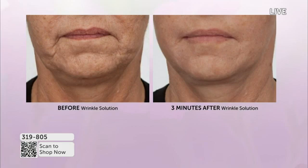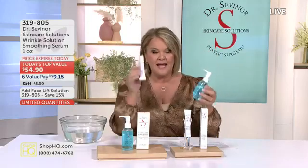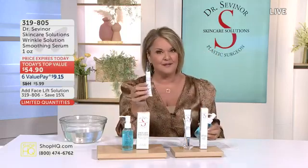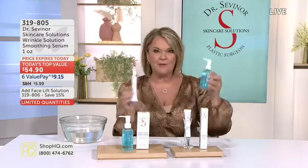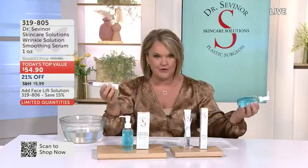The lines, the wrinkles are smoothed away. So after you do the Facelift Solution, and then you do this topical treatment, this is your one-two punch. So this is a 30-minute wait time, and in 3 minutes, you are going to see such a difference. By the way, both of these are for men and women. This is a unisex product because guys want to look their best too.